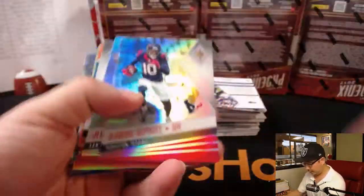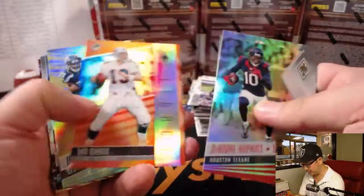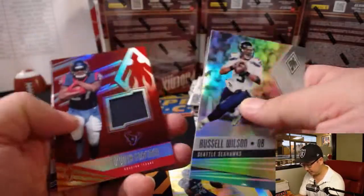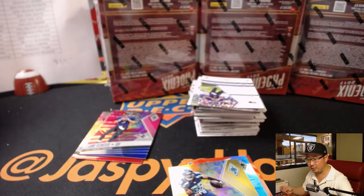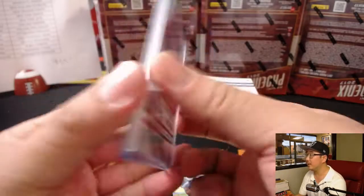All right, good luck. So we're gonna kind of breeze through these cards right here, and I'll sleeve up all of the inserts at the end of the break. There's Dan Marino out of 49, Doug Baldwin to 75, and there's our first relic, Deonta Foreman. That'll be for the Texans. That'll go to Matt Rourke. There you go, Matt.